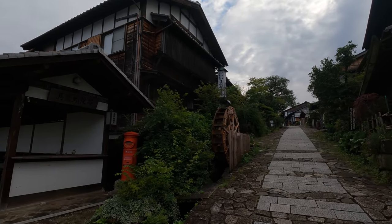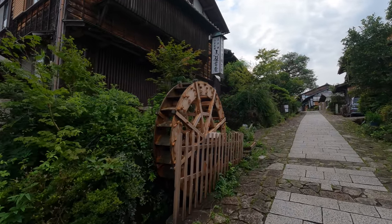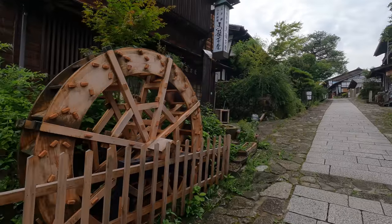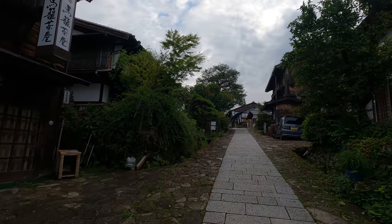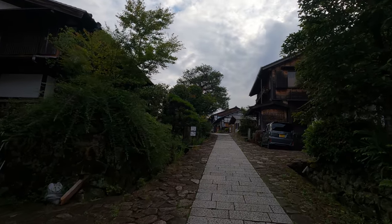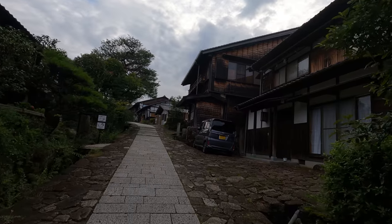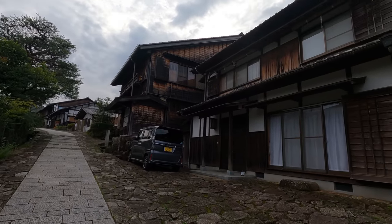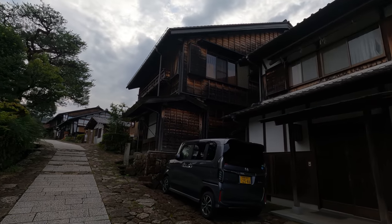Now, more often than not, as you can see here, there are waterways that run along the Nakasendo trail here that lead to having a lot of water mills along the sides of the shops. But more than anything, it just genuinely feels like a dream to be able to walk these streets.